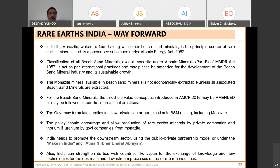For the beach sand mineral, the threshold value concept introduced in the Atomic Mineral Concession Rules may be amended and followed as per international practices. Government may follow a policy to allow private sector participation in beach sand mining, including monazite. The policy should also encourage and allow production of rare earth minerals by private companies, and thorium and uranium by government companies from monazite.